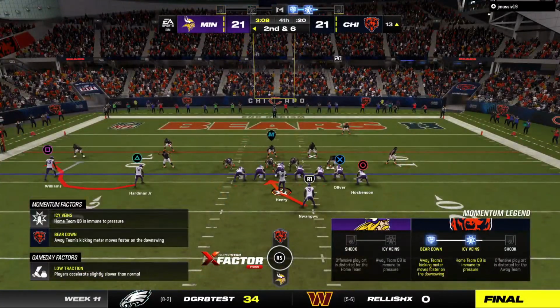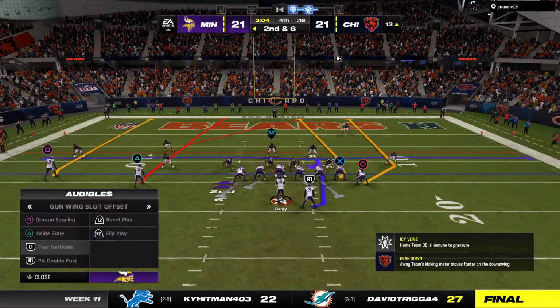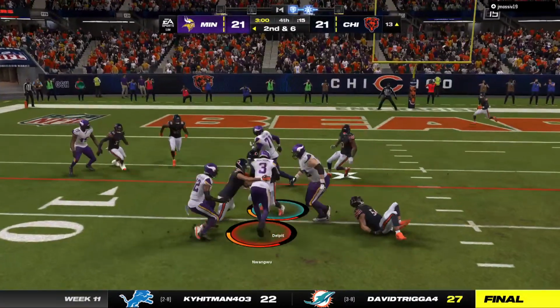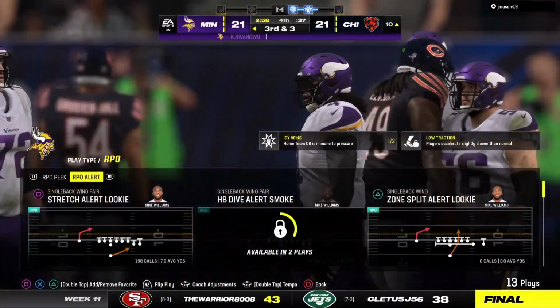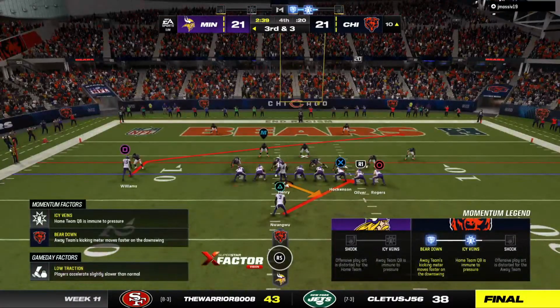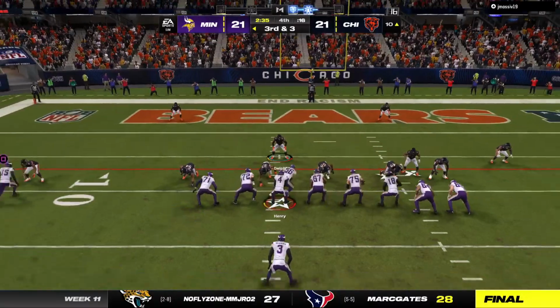Okay, ready? 2nd and 6. Nwangu. And he'll get this one down to about the 10-yard line. 3 yards is half of what they needed. Now can they get the other 3 here on 3rd down? Coming up here looking for 3 yards to pick up the first.